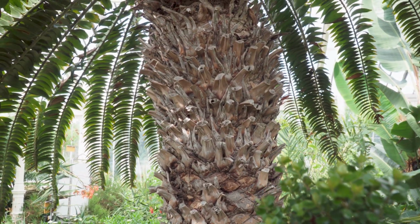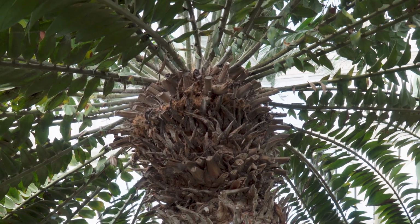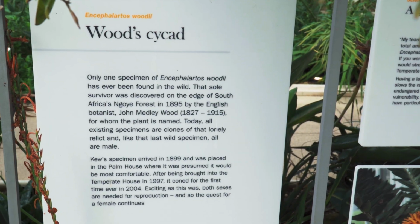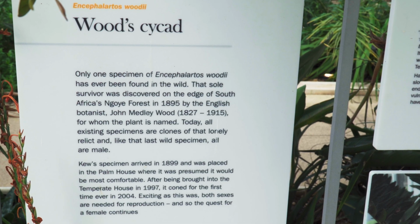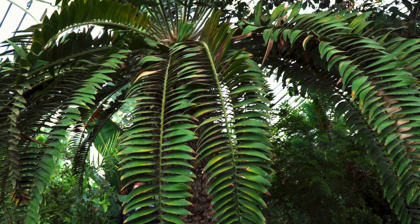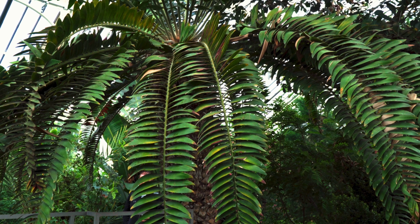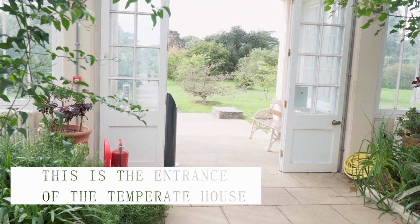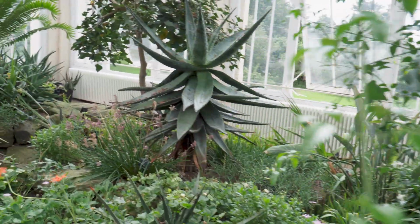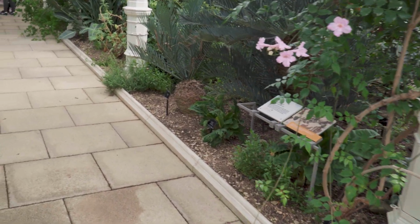In order to propagate, that means to produce new plants, this cycad needs a male and a female plant. But the problem is that only male plants have been found in the wild. And all of the Encephalartos woodii which exist today have been propagated by cuttings, and all of them are males as well. The plant itself is next to the entrance of the Temperate House, so when you come here, don't forget to visit this amazing flora.